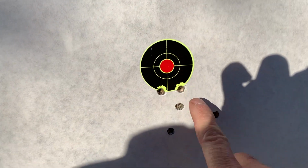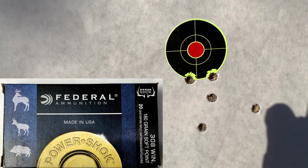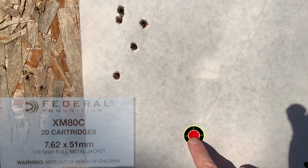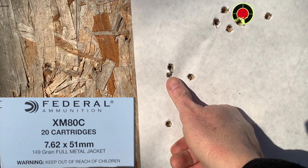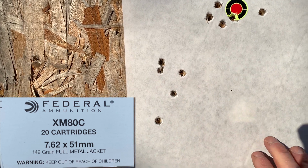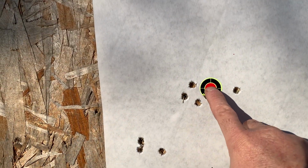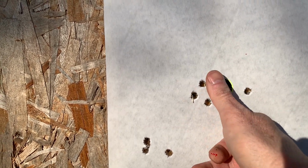And then I come over here, and that is the Federal hunting round. And that's not bad. It seems to like the little heavier bullet. And then I come down here and I was aiming here, and this is with a Federal full metal jacket, and the group's up here, and that's okay, acceptable. Later I came back and shot another group with the exact same ammo here, and that's a lot better.